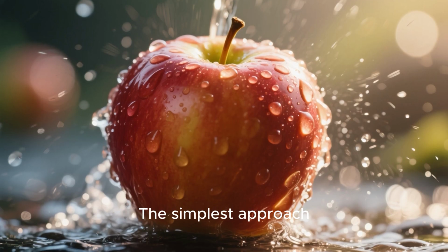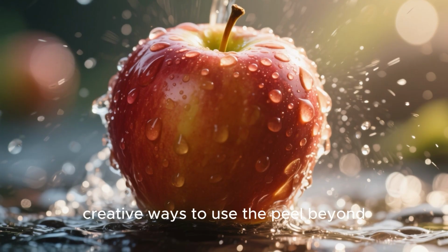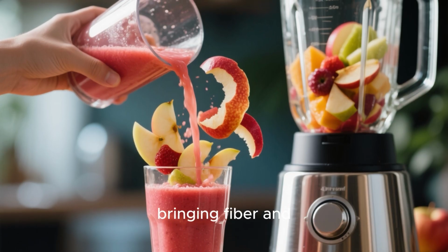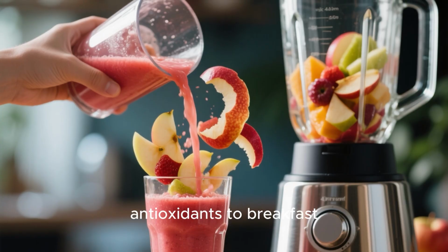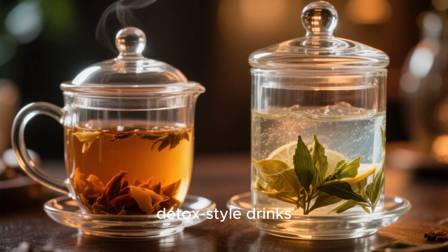In practical terms, incorporating apple peel into daily life is remarkably easy. The simplest approach is eating apples whole, after washing them thoroughly. But there are countless creative ways to use the peel beyond the fruit itself. It can be blended into smoothies, bringing fiber and antioxidants to breakfast. It can be infused in hot water for tea, or cold water for refreshing detox-style drinks.